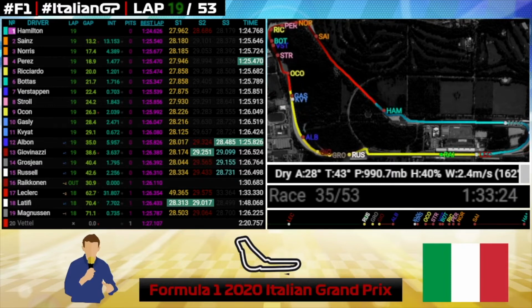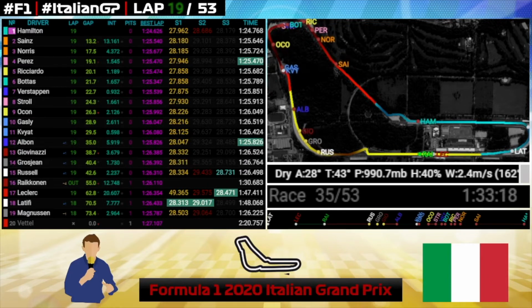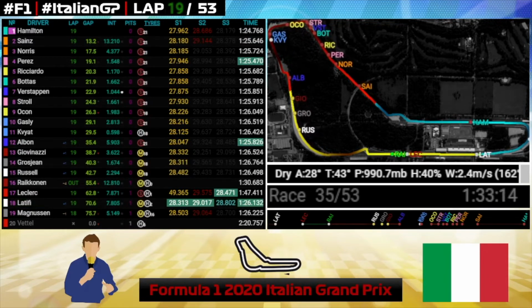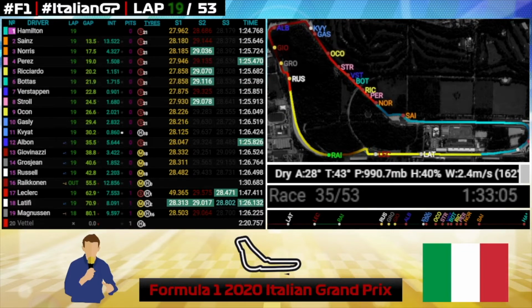Latifi's passed Magnussen, by the way. Magnussen seems to have some sort of issue because he's dropped right back and he's crawling around the last corner. I mean, Sainz is 13 behind Lewis. Norris is 4 behind Sainz. Magnussen stopping. Magnussen's got a failure, and this is another Ferrari engine, and he's pulled off at the side of the track.